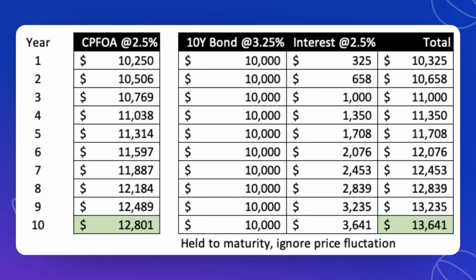It is not the case in reality because the bond price will fluctuate when interest rates change. So it will not stay at $10,000. It can be below, it can be above, but definitely if you hold to maturity, you will get your $10,000 back. And the interest will earn interest.